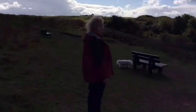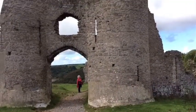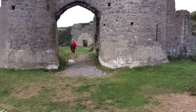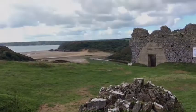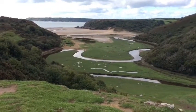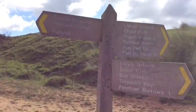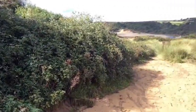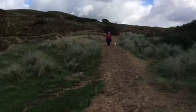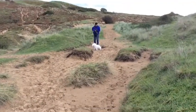Forward hand. A fabulous view out to the beach. Don't you think, Georgia? Indeed I do. And we're heading this way. Here he is, the intrepid Sherpa.